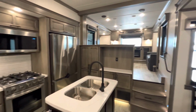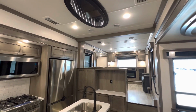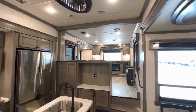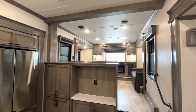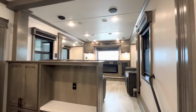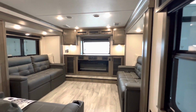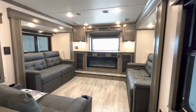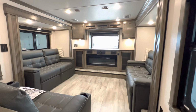But yeah, right when you walk in, this thing is absolutely beautiful. It's got that wow factor. They got the gray interior. You can also go with the decorator white, which is obviously a white decor, pretty cool looking as well. But this is definitely the darker of the two options. But since it's a rear bath front living, I figured we'll start in the front living and end in the rear bath before we head on out.